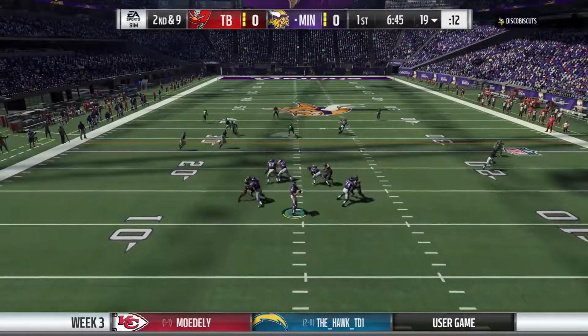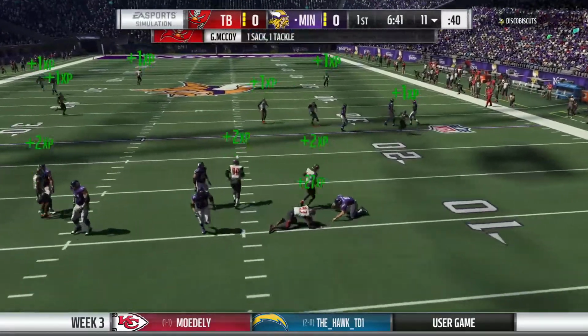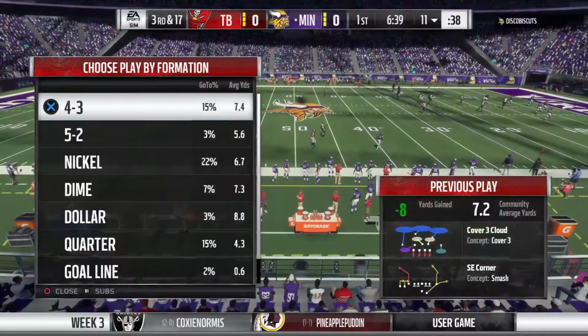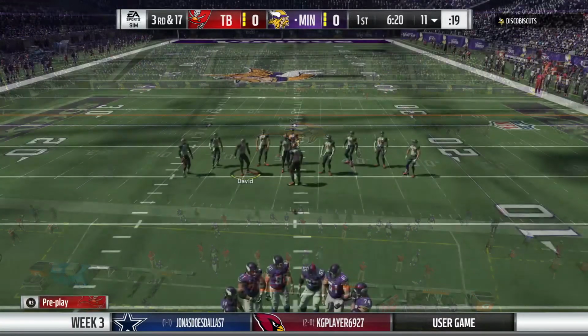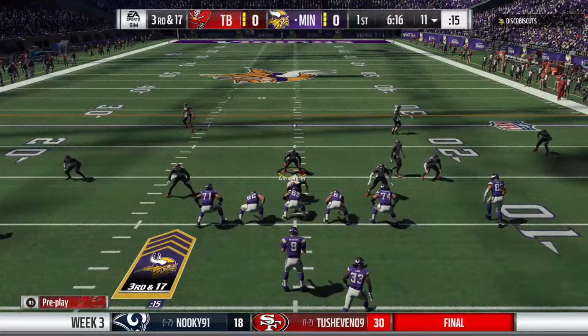Now a second down throw for Bradford. Oh, the Buccaneer pressure too much. Down he goes. Gerald McCoy with a great push up front. He picks up the sack and a loss of 8. In search of something here after the sack. It's 3rd and long. Bradford getting his guys ready.